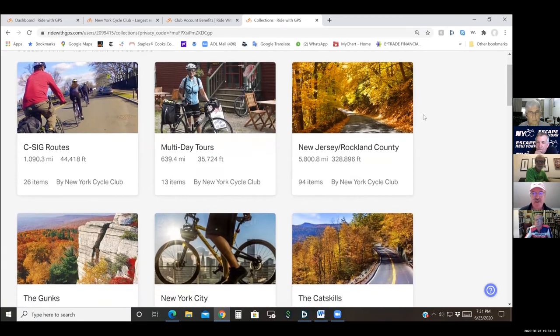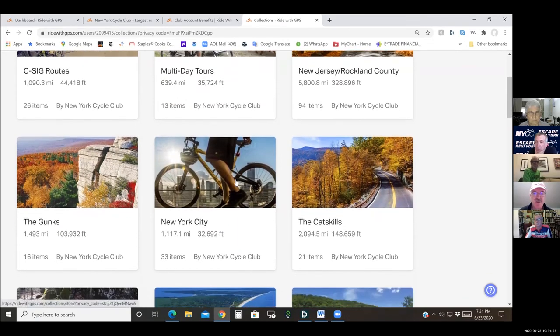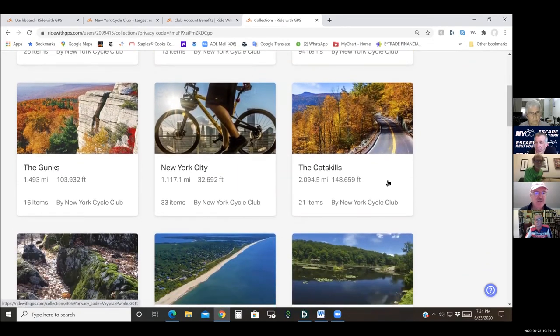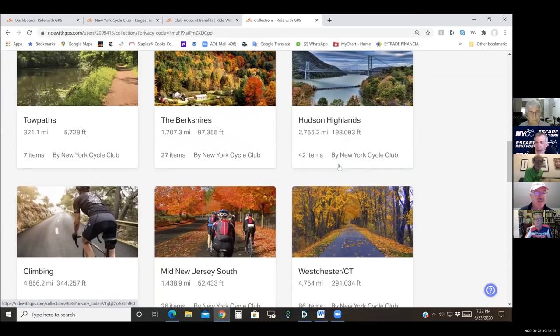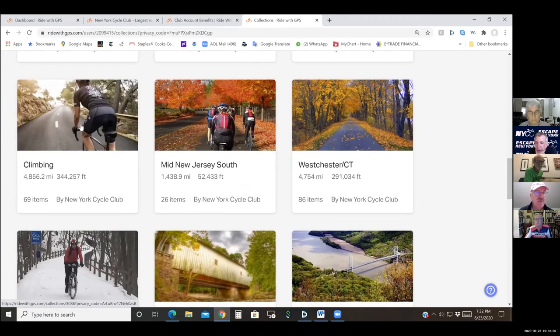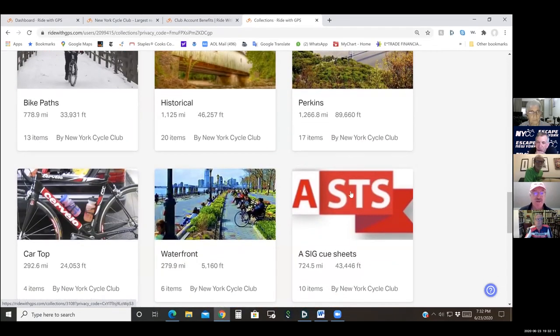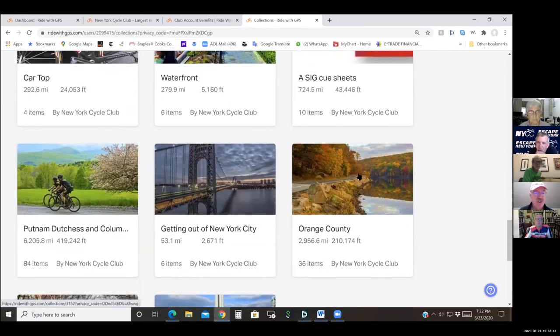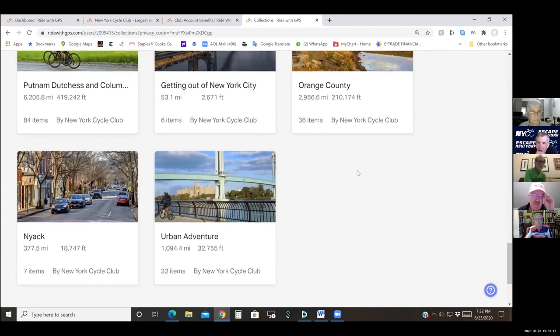We've attached pictures to each of the regions you're familiar with: the Gunks, New York City, Catskills, Long Island, the Berkshires, towpaths, climbing. Richard Rosenthal is going to love this category. Westchester County, and I'll just move down. Historical, it's a neat category, and Orange County. And now let me show you how the interactive map works.